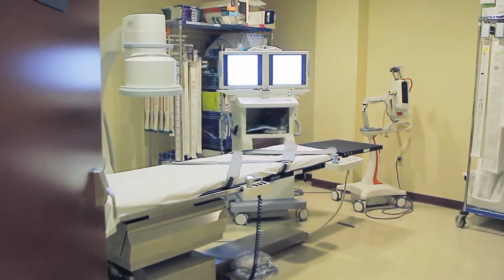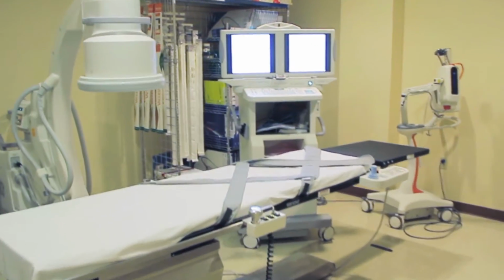VPC is the Surgical Clinic's Vascular Procedure Center. It's a center where we can offer outpatient vascular procedures to dialysis patients, people with peripheral vascular disease.